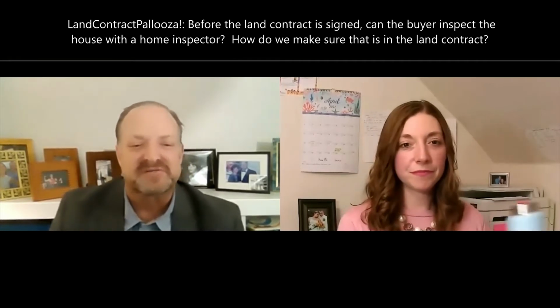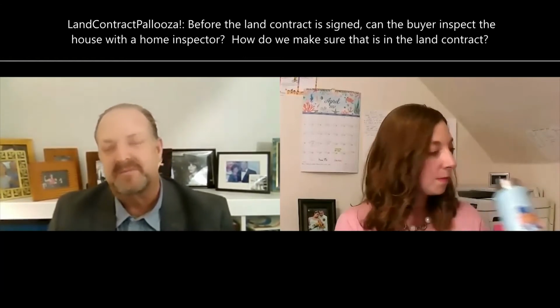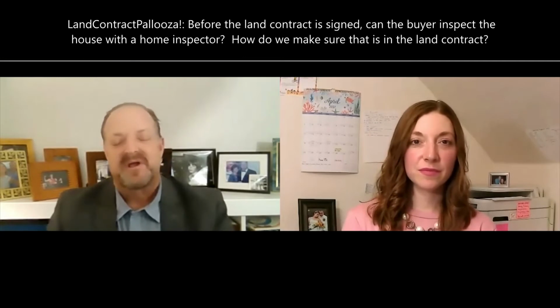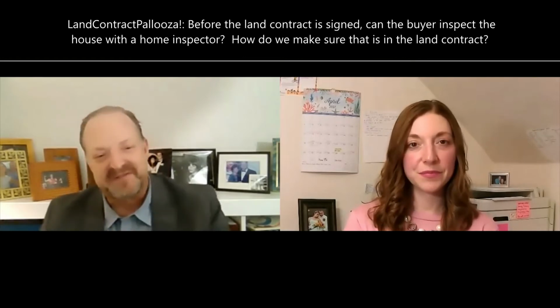And the confusion's real only because they're an alternative form of financing. And so they're not going to be regulated the same way, or the mechanics aren't monitored the same way, let's say, as a mortgage when you're applying at a bank. You already have the purchase agreement.